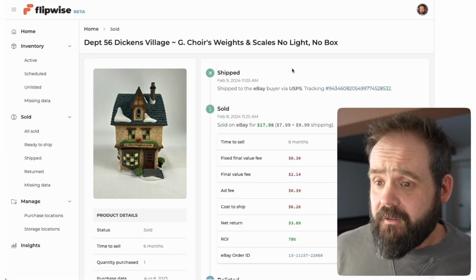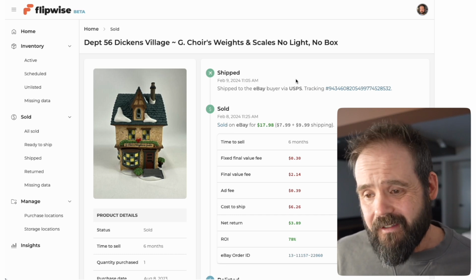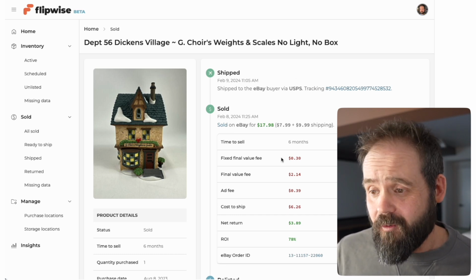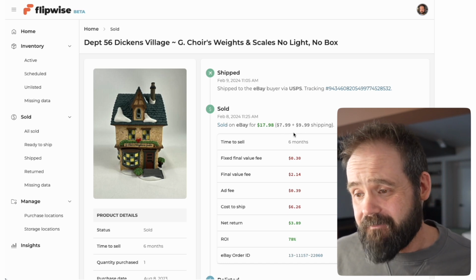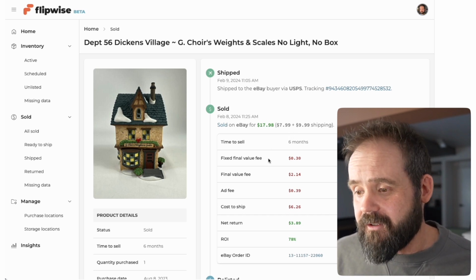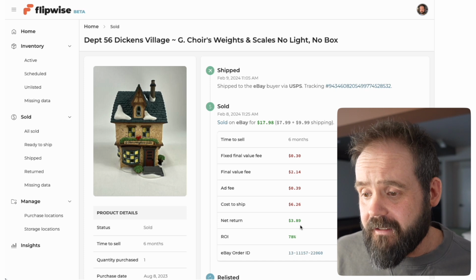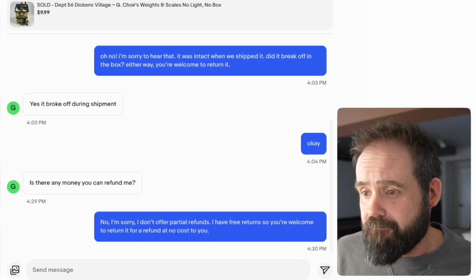Here's one that happened to me this past week. I sold this Department 56 Dickens Village little piece, this little Christmas piece, and I had a ton of this stuff. This was not super valuable. I had it listed for $9.99 plus $9.99 shipping. Somebody sent an offer for $7.99. I was like, sure, fine, whatever. Might as well get it out the door. I ended up only netting $3.89 on it, but a few days after it arrived, I did get a message from the buyer. Here, let's pull it up.